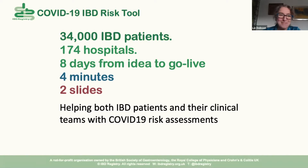The story starts in mid-March of this year. The Department of Health called the British Society of Gastroenterology and asked them if they could help to identify all patients with IBD who are at high risk from COVID-19. So the British Society, that's BSG for short, quickly prepared a risk assessment grid for IBD patients.